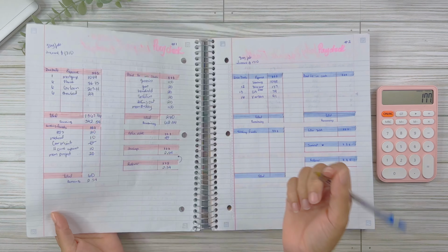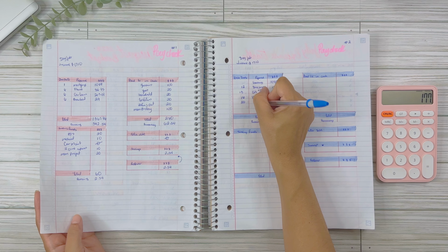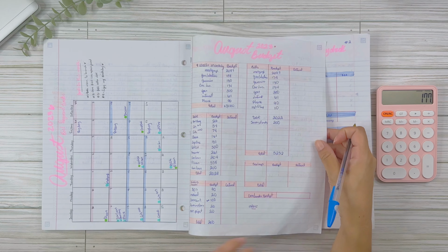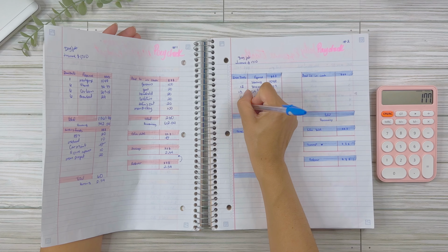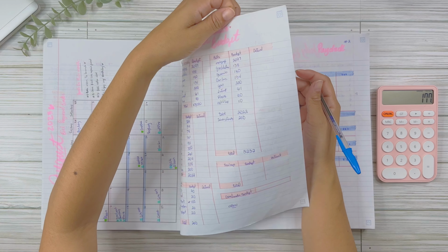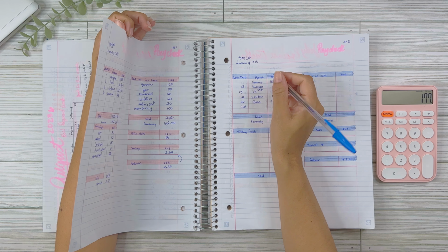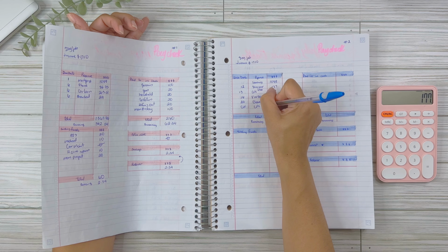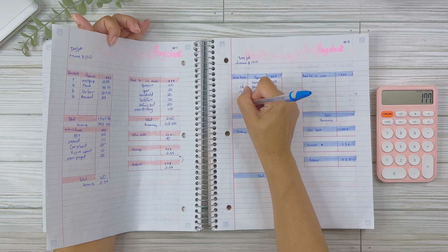So the next bill is on the 20th, which is my Chase card. And this is $161 minimum. And then my other Citi card. I hope I have one more bill. Good. Citi card, oh, I did it backwards. It's here. CD 9113. And this is on the 21st.